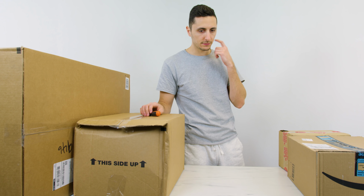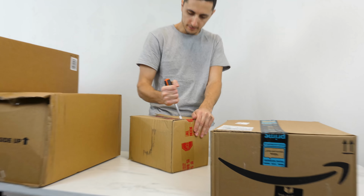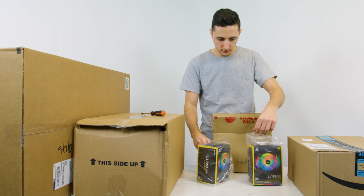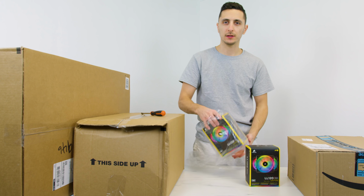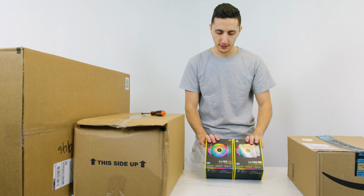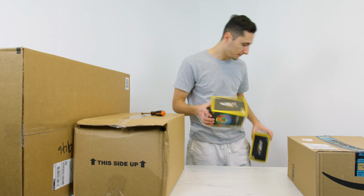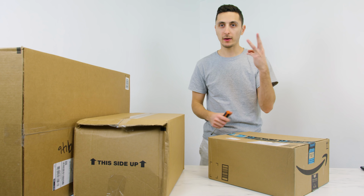That's right, I'm still missing a few of his items. Maybe it's in this one. Let's open this one first, though. I got some more fans. I think the ones I unboxed earlier in the other episode were 140 millimeters. These are actually the 120s, so I'm going to be using these as well. For some reason I thought Corsair again sent me duplicate products, but yeah. Those are the fans I'm going to be using in the build. 3 more boxes to go, guys.